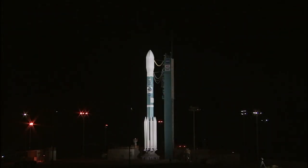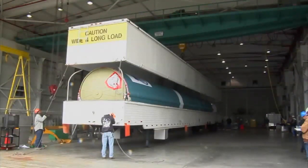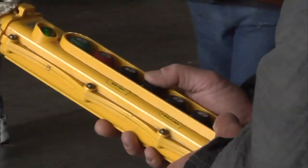Well, let's look at some video now, and Bruce, if you could tell us some of what we're seeing here is what we did to get ready to fly tonight. So. Okay, this is the Delta II first stage.